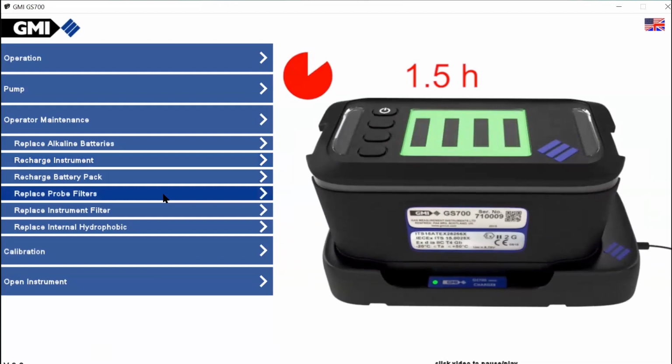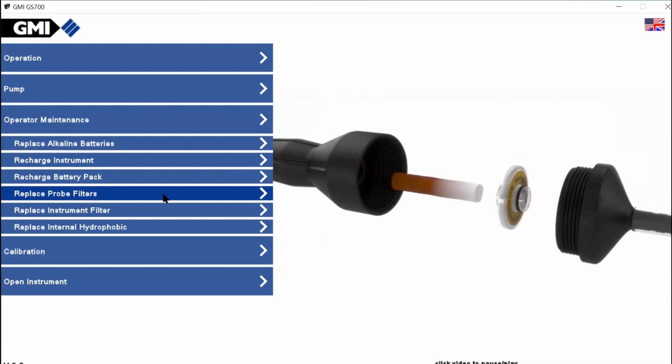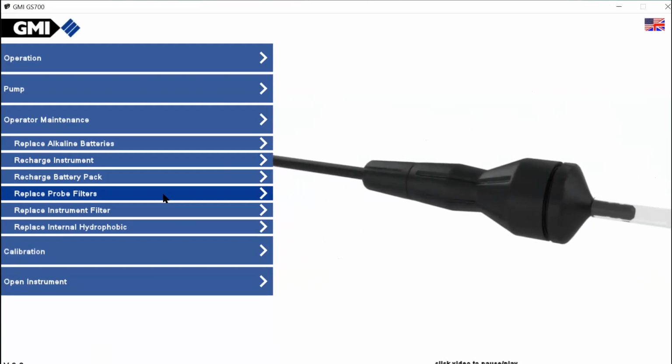If we need to replace some probe filters, you can go ahead and do that. There are 2 filters found in the probe handle assembly. One is the hydrophobic filter and one is a cotton filter. Both are designed to reduce the amount of dirt, dust, and water vapors.